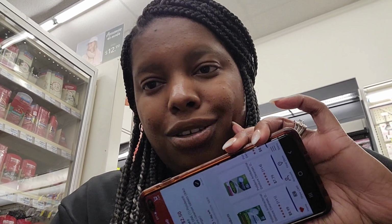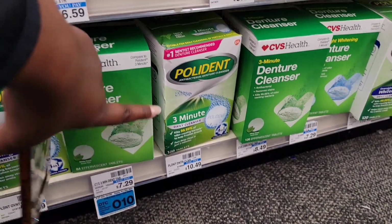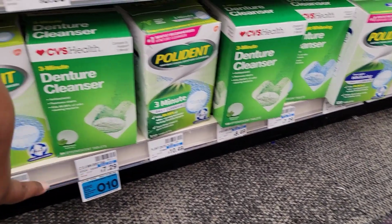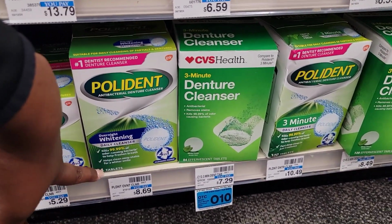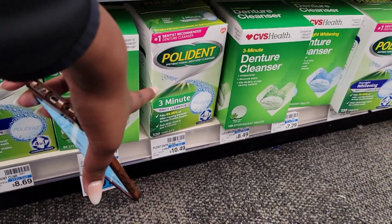But still, you don't have to do this. I'm doing it because it's something I need. I clench my jaws when I sleep, and I grind my teeth. So I have a mouth guard that I use. So this is why I use this product. Okay, so I use this one. It does the daily clean for my mouth guard. I can't use whitening on the mouth guard. I have to use this one.